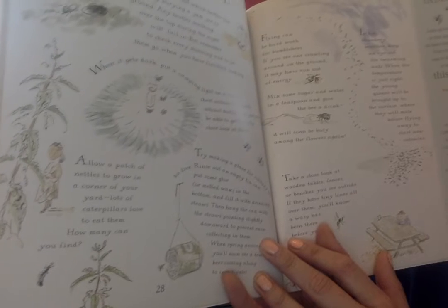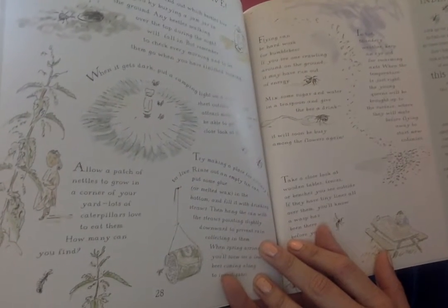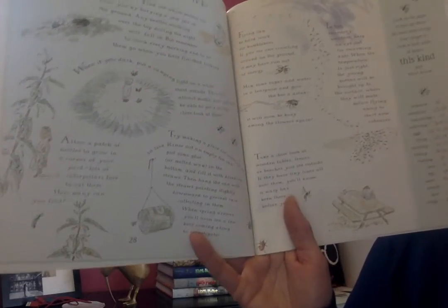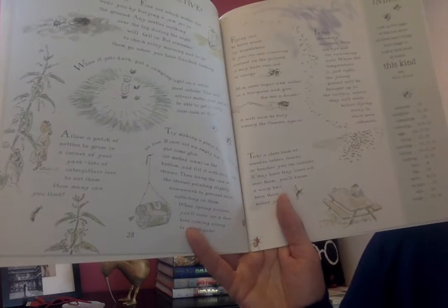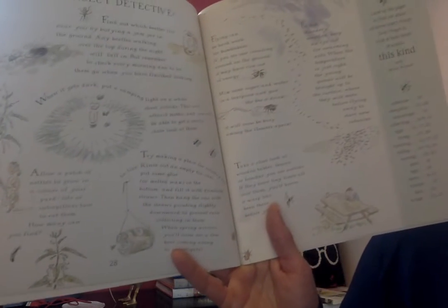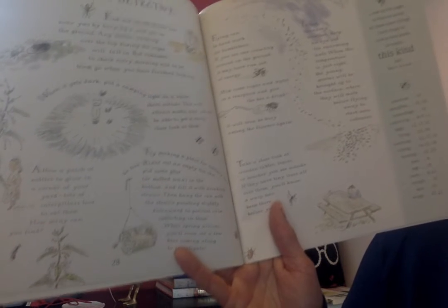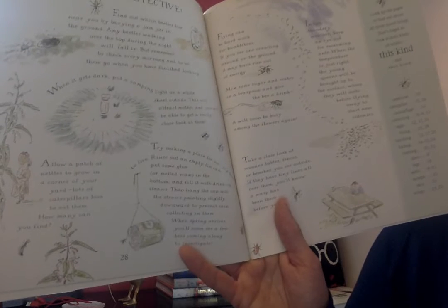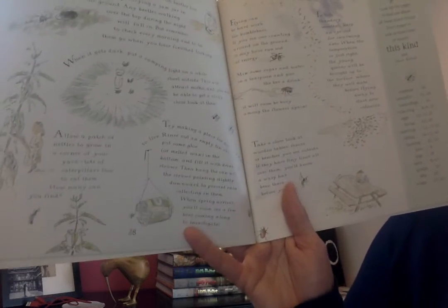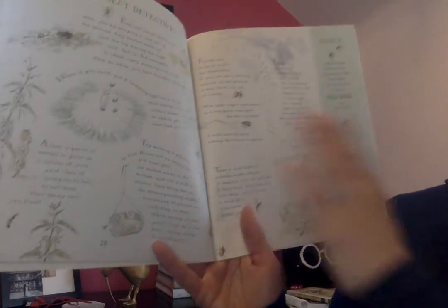Allow a patch of nettles to grow in the corner of your yard. Lots of caterpillars love to eat them. How many can you find? Try making a place for solitary bees to live. Rinse out an empty tin can, put some glue or melted wax in the bottom and fill it with drinking straws. Then hang the can with the straws pointing slightly downward to prevent rain from collecting in them. When spring arrives, you'll soon see a few bees coming along to investigate.